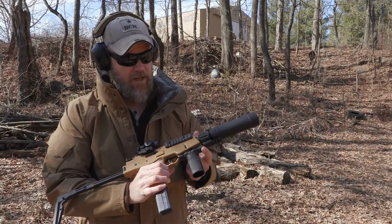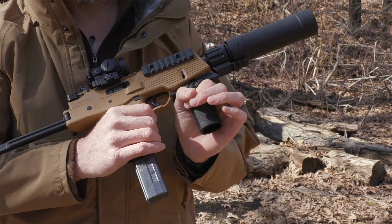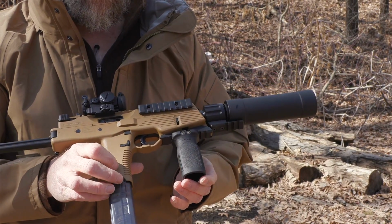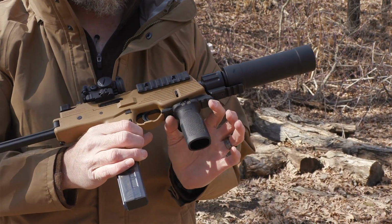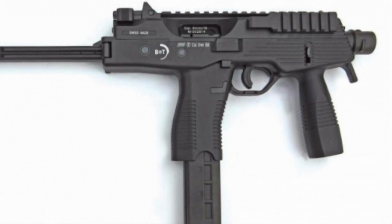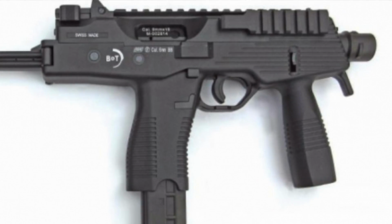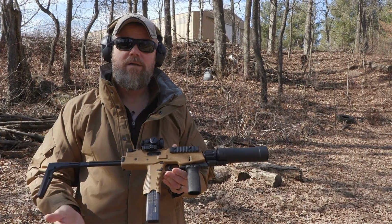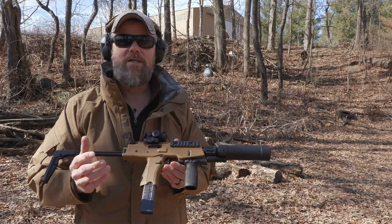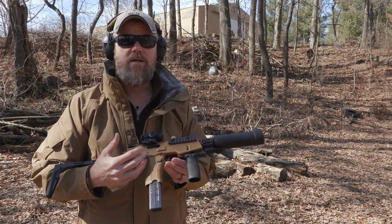But this one has a pic rail that bolts onto the bottom of its polymer receiver, and that's why I have a vertical fore-end grip on it. If you know anything about the TP9, the original had a molded-in, slightly raking forward grip. Well, this doesn't quite look like the original submachine gun. And that's been a sticking point for a lot of folks. They really want that original look. I'm one of those folks. I would take the original look over this look, although I'm 100% happy with this gun.